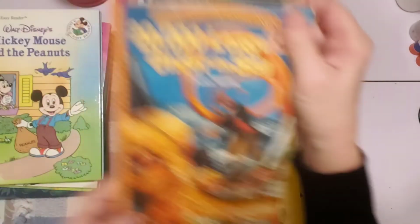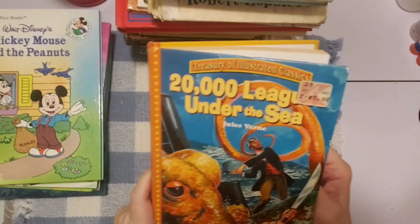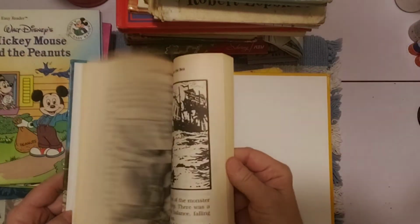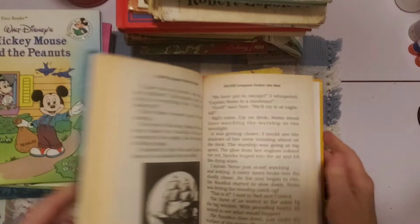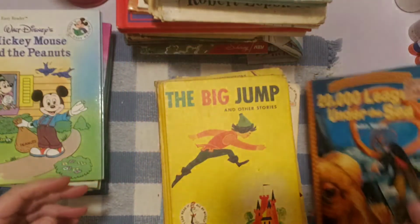I remember buying my boys this one. I don't know if they ever actually read it, but I just thought, you know, they were boys and they would like this story. It doesn't look that bad to read, but I don't know if they ever read it. I just bought it because I thought they would like it.